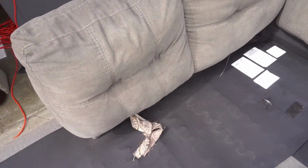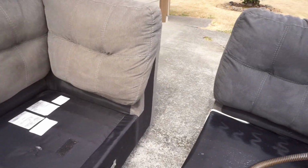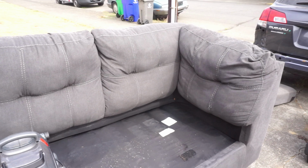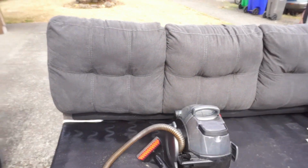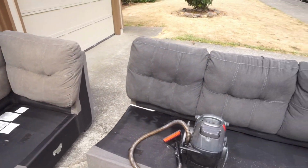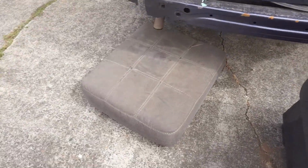So as you guys can see the resemblance, this right here is dirty, and then this right here is practically cleaned up. I mean, we'll probably run it a few more times, but as you guys can see already the resemblance. Like I told you guys, this couch was filthy. Some of these cushions we haven't cleaned yet. Take a look at this one, how filthy that is.